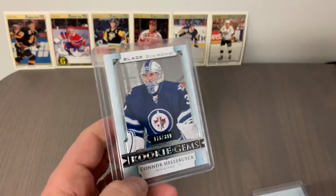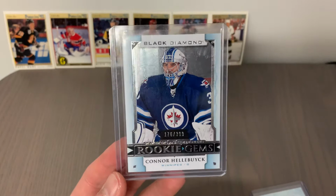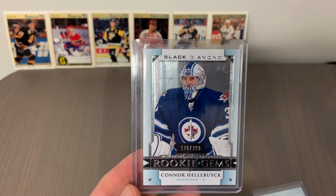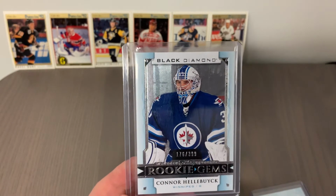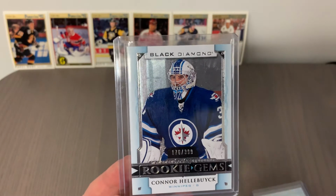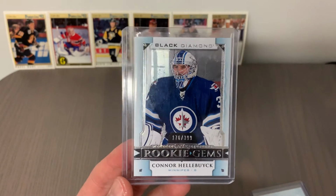Second up, one of his teammates, the reigning Vezina Trophy winner, again, Winnipeg Jets goalie Connor Hellebuyck. This is his Black Diamond Rookie Gems card. This was more of a speculative play on my part that I bought prior to the season starting, and I thought, again, Canadian market, up-and-coming goaltender, a couple of solid seasons, a couple of Vezina Trophy nominations, one as the winner, the reigning winner, and thought, if the Jets do have an opportunity to have a run here, there could be significant room on this card to grow.